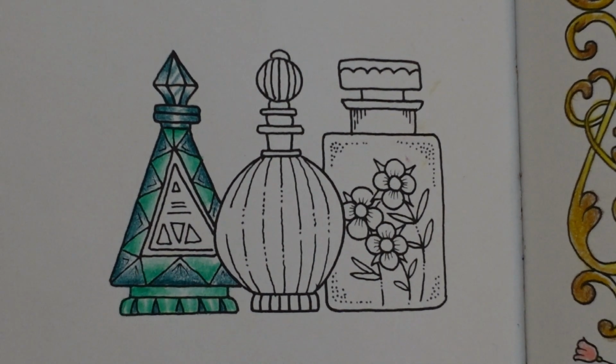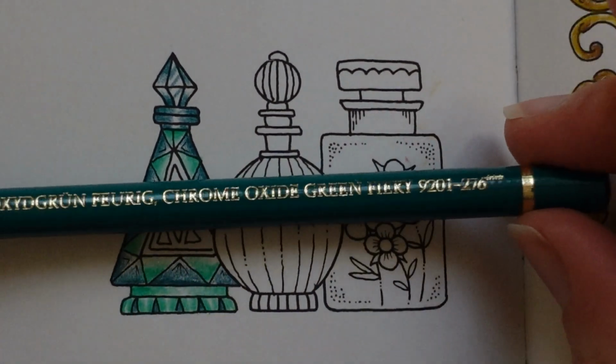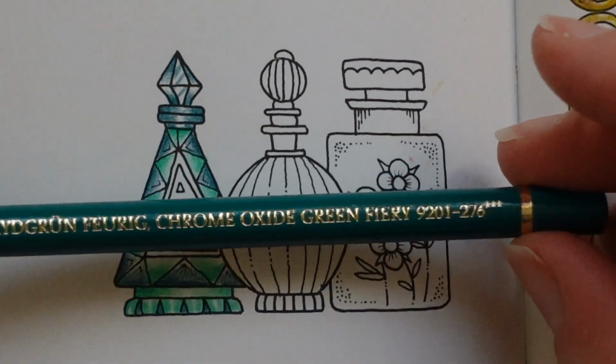I'm going to use the... Oh, that was my elbow. This chrome oxide green fiery.